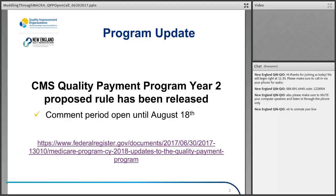So in terms of MIPS eligible clinicians, we've heard a lot about using the CMS web interface, previously known as the G-Pro web interface, for reporting. And if you used this last year for PQRS, you're probably familiar with it. But clinicians are wondering, if you don't want to use this as your reporting method for this year, what do you need to do? So this is actually a really important question, very timely.